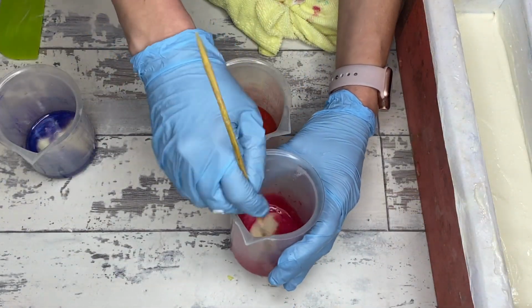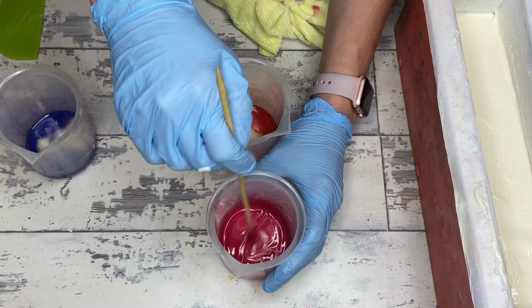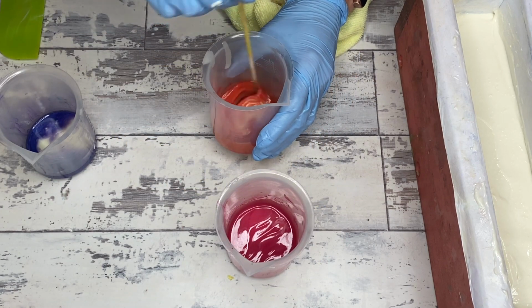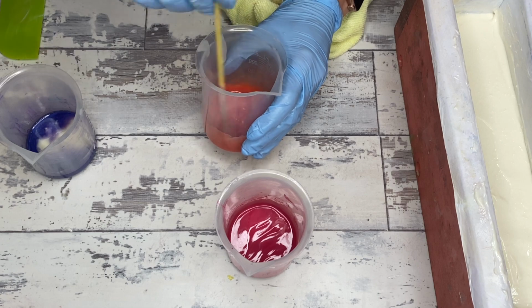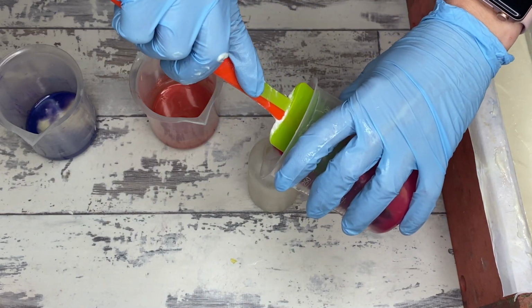You're always modifying your soap recipes and your batches from pour to pour to continue to up your soapy game. Now, the containers that have all the colors for the mini raindrops, I did not put any scent into any of those. I also did not put any kaolin clay into any of those because I wanted to keep it reasonably fluid.